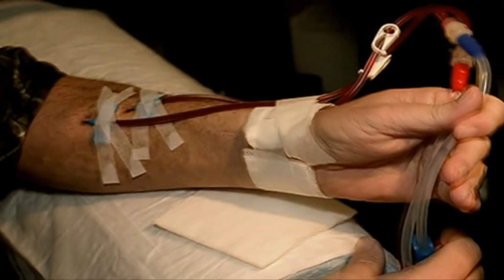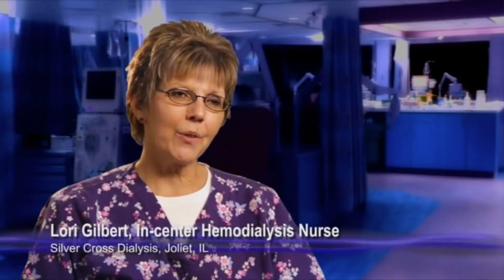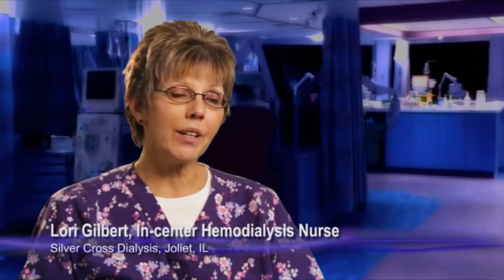In order to get the blood, you have to have a way to access the bloodstream. And the most common way that's done is something in your arm under the skin, something called a fistula. And it does require placing needles into this access. 2 needles are required, one to take the blood out of the body so that it goes through the machine and through the filter, and then a needle to return the blood to the body after it's been cleansed.